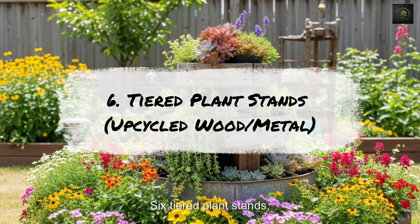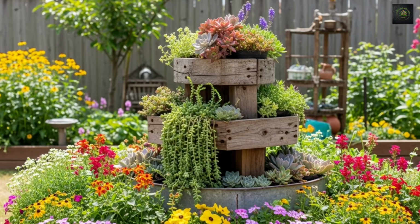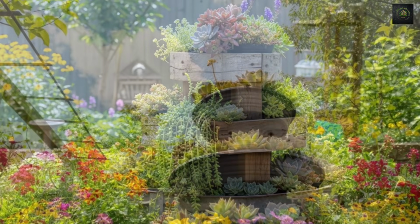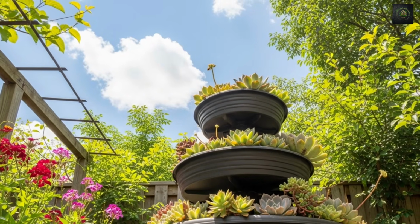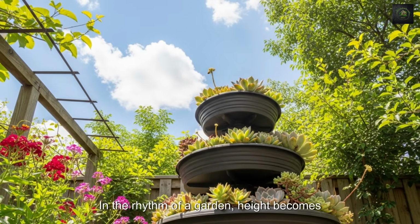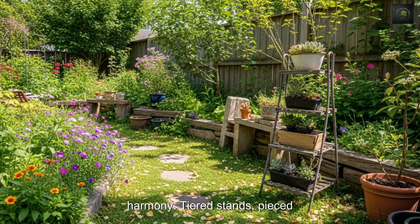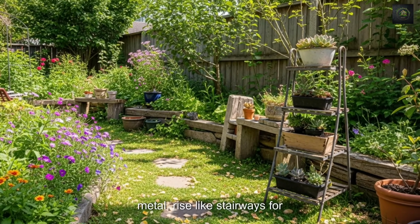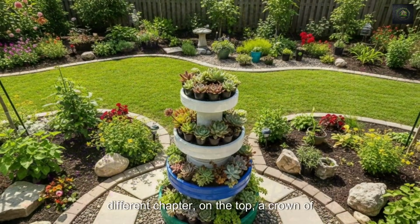Six, tiered plant stands, upcycled wood, metal. In the rhythm of a garden, height becomes harmony. Tiered stands, pieced together from forgotten wood and bent metal, rise like stairways for succulents to ascend. Each level tells a different chapter.